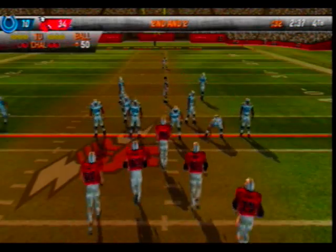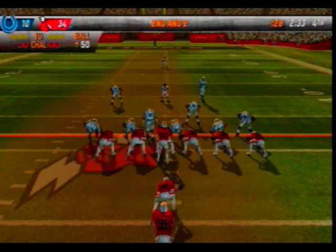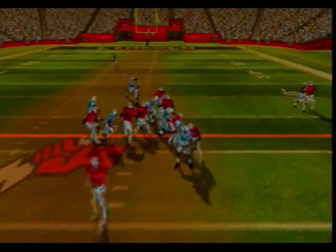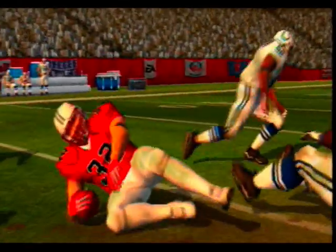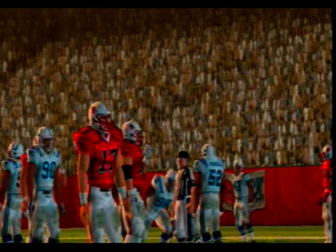Ball right around midfield. Ball on the 50-yard line. Watch your eyes. The Colts come out in a 4-3. Let's turn it up, D. With the carry, they'll spot this one at the 49-yard line. It's a half dozen tackles. Gain of about a yard.